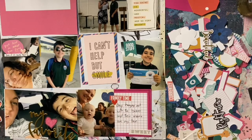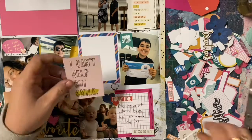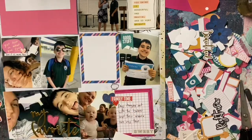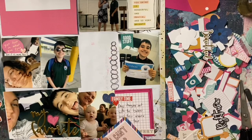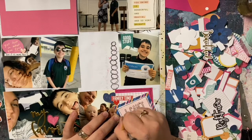But because I like to get creative with my Project Life, what I try to do is make sure somewhere I've got a space like this picture down the bottom here. I've put a 3x4 photo in a 4x6 slot so I could add some journaling to it. And just so it gives my Project Life a different kind of look, just so it's not embellished photos everywhere.